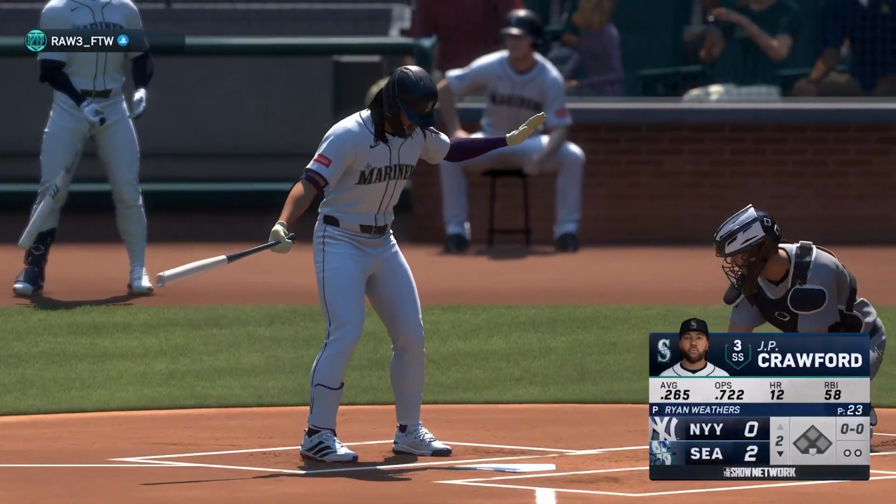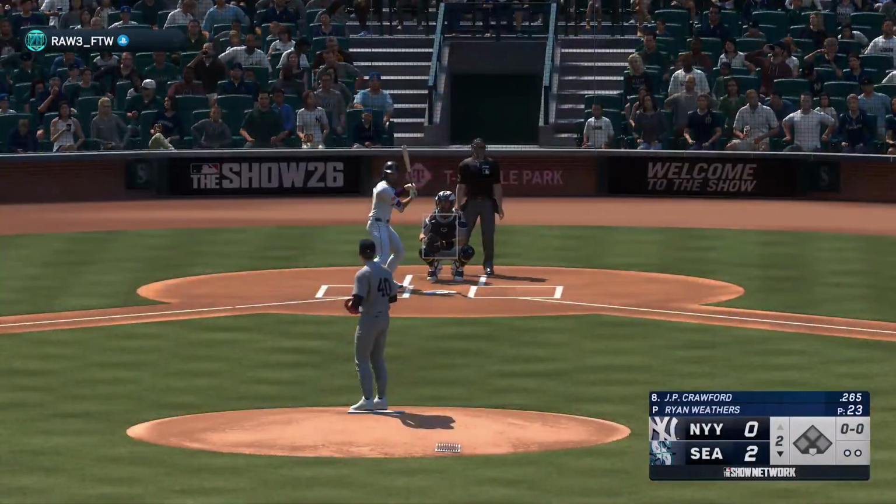Back at T-Mobile Park, and stepping in for the Mariners, J.P. Crawford.